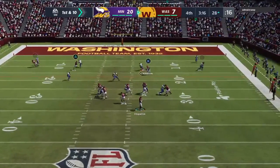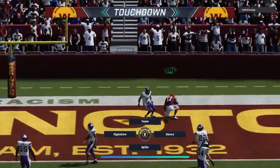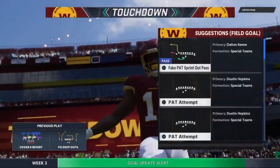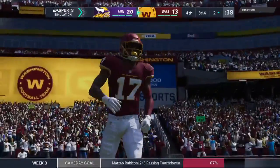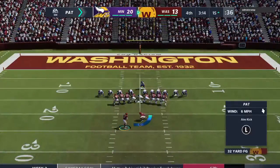Play action now. Fitzpatrick looking for the end zone. Looking for McLaurin, and he's got him. Touchdown, Washington. Terry McLaurin, 28 yards. And Washington able to make this a close game again.